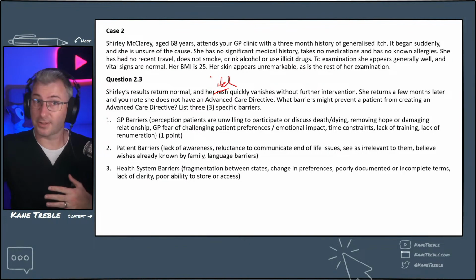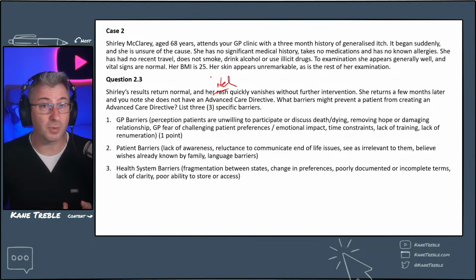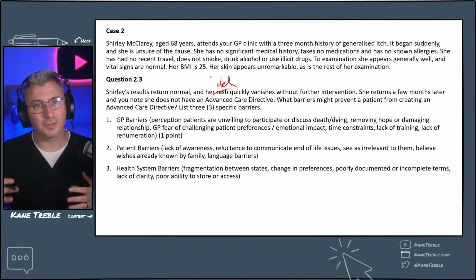Then the other side of the chair, patient barriers. So patients might not be aware they exist at all. They might be reluctant to communicate end-of-life issues. They might even see them as irrelevant to them, or believe that their wishes are already known to friends or family, or there could even be language barriers stopping that communication there. Now, external to those two people in those two seats, there can be health system barriers as well.